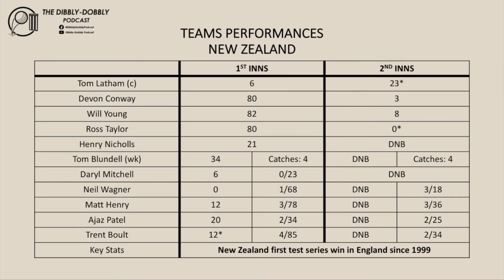Let's have a look at New Zealand's team performance in this second test match from Edgbaston. We'll start with their batsmen. Latham, 6 and 23 not out. Conway, 80 and 3. Young, 82 and 8. Taylor, 80 and 0 not out. Nichols, 21. Blundell, 34. And Mitchell, 6. That's how the New Zealand batsmen performed in this second test match from Edgbaston.